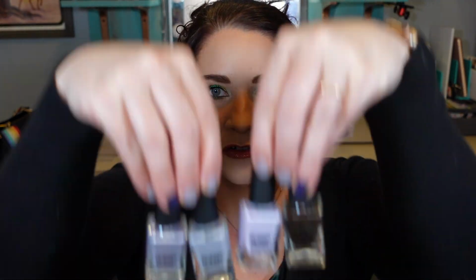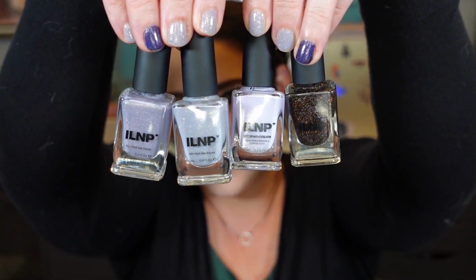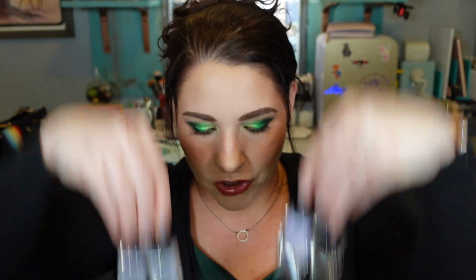So these are the 4 shades. Let me line them up and make them look pretty. These are the 4 shades that I ended up getting. Aren't they pretty? Obviously a lot of lavender and then a darker one. This darker one over here is called Bear Hug, and it is kind of like a darkened purple, but with holographic glitter through it. And it's a darkened brown purple.